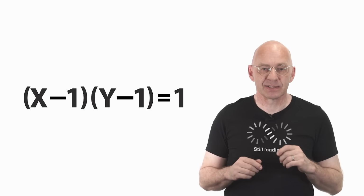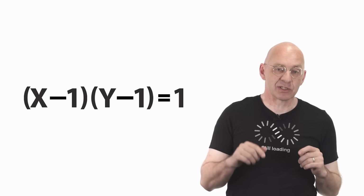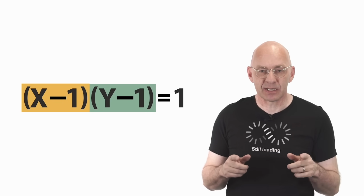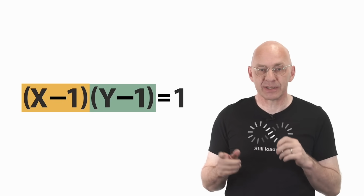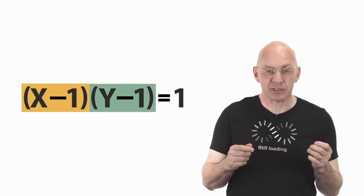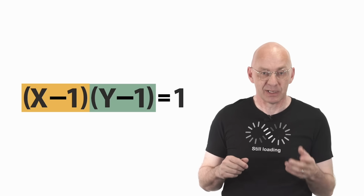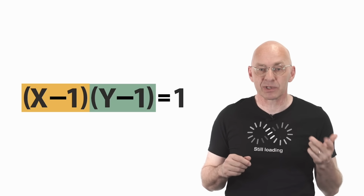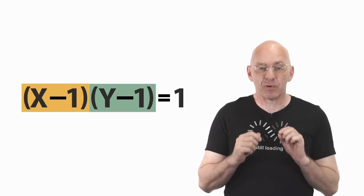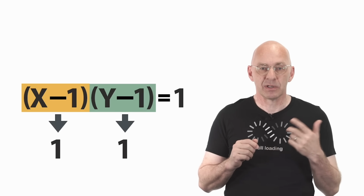Well, easy. Since x and y are supposed to be integers, so are the numbers x minus 1 and y minus 1. But then, what this says is that the product of the orange integer and the green integer equals 1. Of course, this means that either both orange and green are equal to 1, or both are equal to -1, right? 1 times 1 is 1, and -1 times -1 is also 1, and that's all.